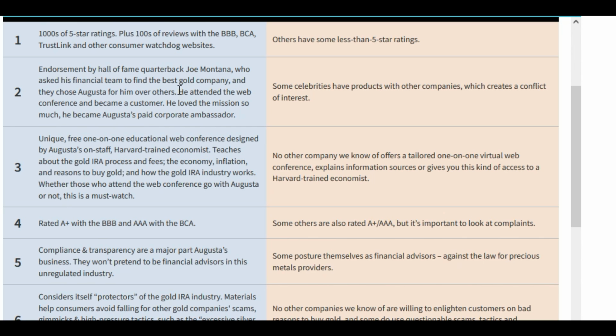It teaches about gold, the IRA process and fees, the economy, inflation, reasons to buy gold, and how the gold IRA industry works. Other companies do not work a lot on education. Then the Augusta company is rated A+, while other companies are not so good or have complaints, like I said in the first chapter.